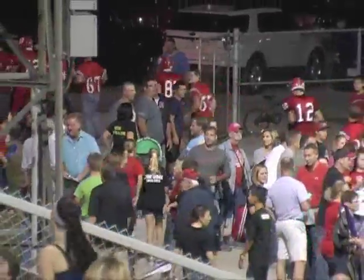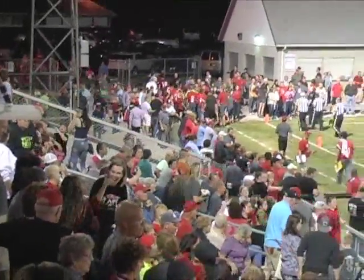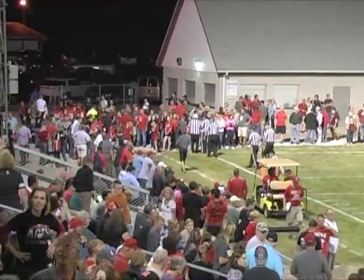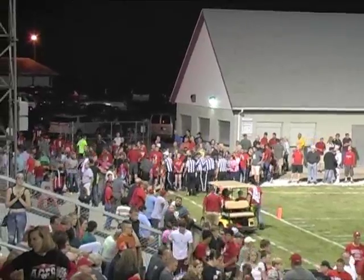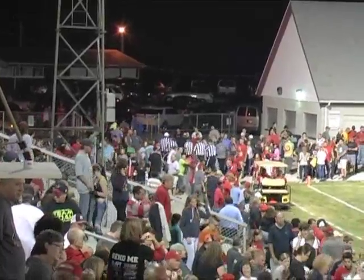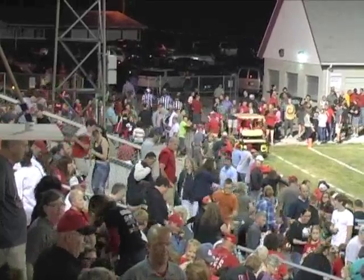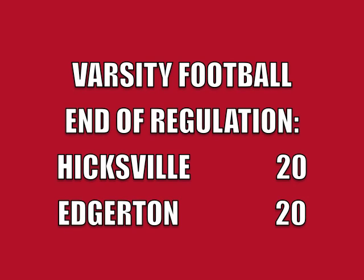A 30-minute delay. So evidently there was some lightning that was seen, and that's going to translate into a 30-minute delay. So the teams will head into the locker rooms, and we will take a break. We are tied at 20 at the end of regulation, and we will be back with the overtime.